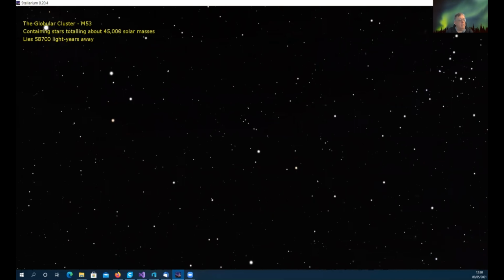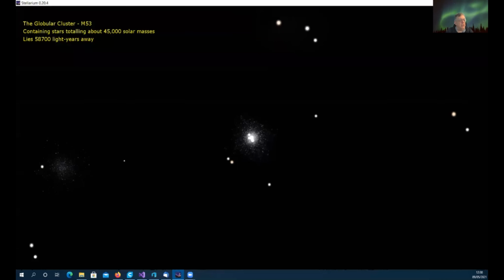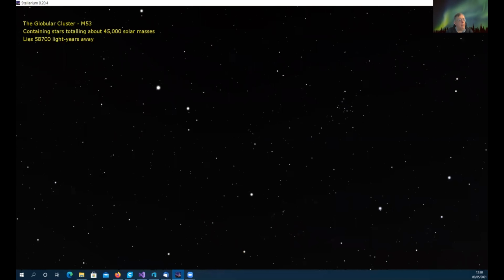Rather nearer to home, we've got the globular cluster, Messier number 53 here. And you can see another cluster just to the left there. So if you find M53, you can slew left and see the rather more open cluster. So quite a good contrast between the two of them. So I'll pull back from there.